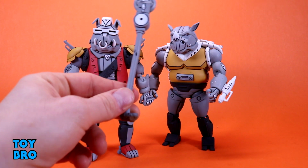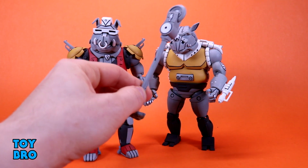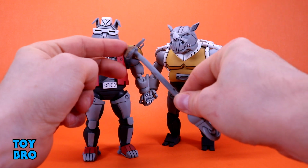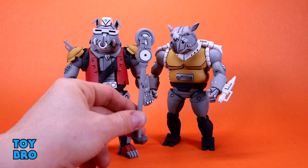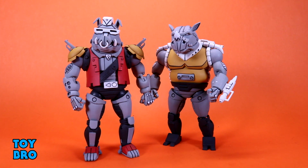We get the parking meter that has been ripped out of the ground. This is my favorite accessory in the entire pack. So you've got this, and you can go bash some turtles over the head. You've even got some dirt and some sidewalk on here at the bottom, which is really cool. But this is awesome. This is exactly the kind of accessory I like to get when it comes to these sets. And then we get some stuff that doesn't necessarily go with them.